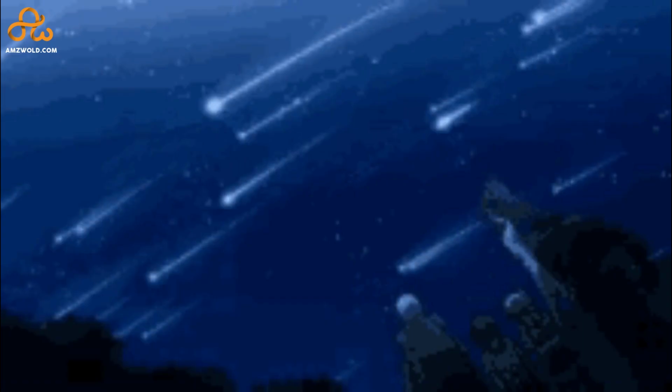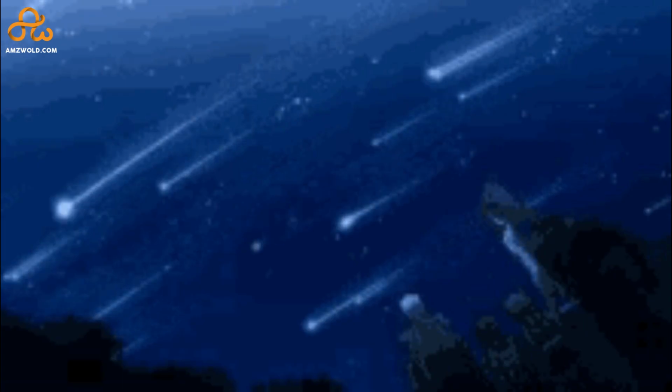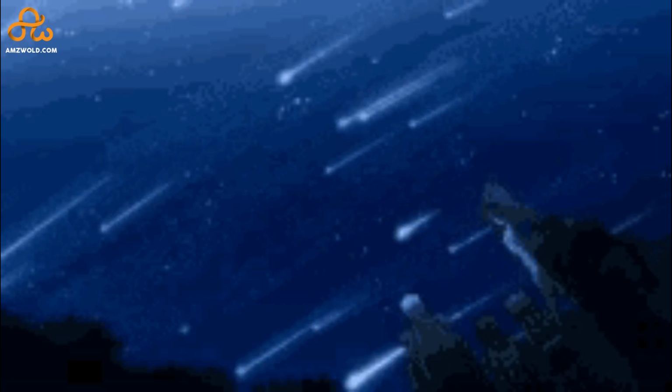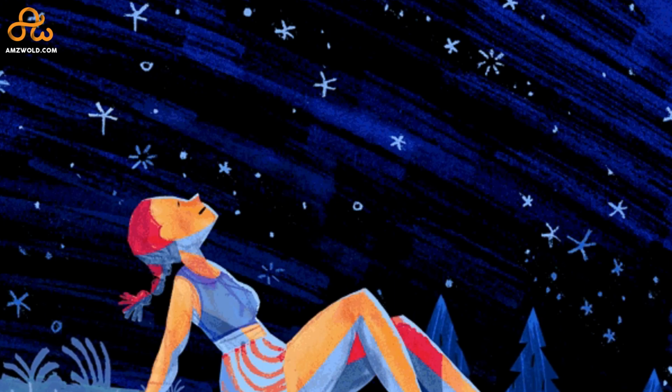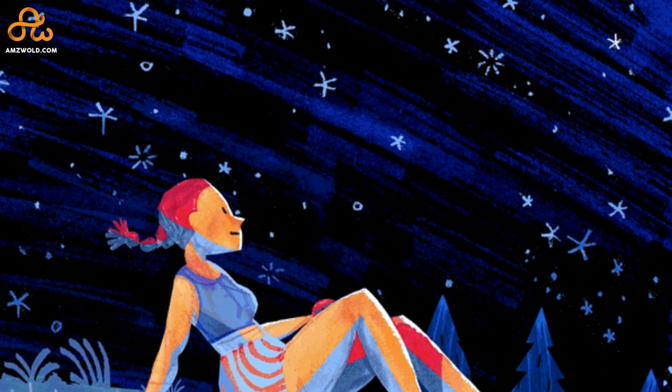Typically, the Taurids appear at a rate of about 5 per hour, moving slowly across the sky at about 28 km per second or 100,800 km per hour. The rate increases on peak days, and some of them will be fireballs or bolides, so there's a good chance that you can witness one.